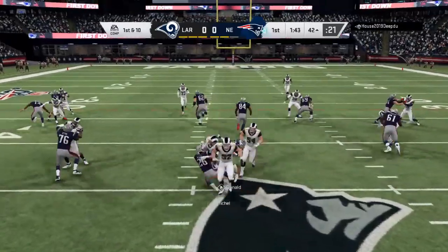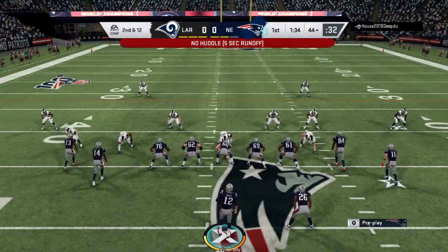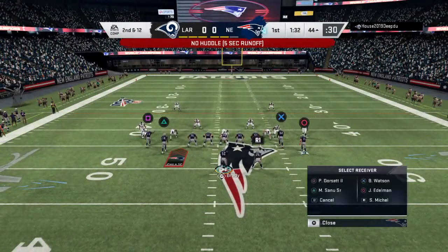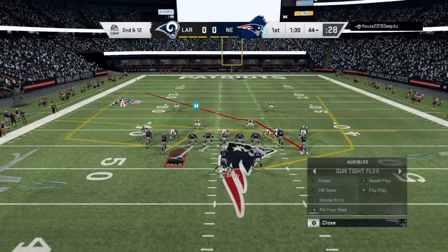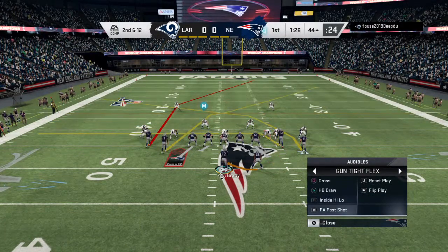Sony Michel, his first carry. And he got blown up. Losing yardage on the play back at the 44. That sends him 2 yards in the wrong direction and leads to second down. At the 44-yard line.